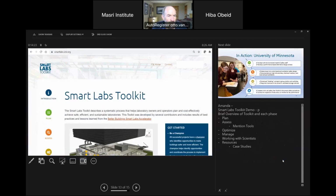The Smart Labs tool also has several other sections. I'm not actually going to demonstrate those, but I encourage you to go there. There's a lot more detail on all these phases: the plan, the assess, including the tools, the optimize, the manage, and there are also sections on working with scientists, decarbonization of laboratories, and then many resources. So I encourage you to take a look at that. Again, smartlabs.i2sl.org. You can see it in the screenshot there.